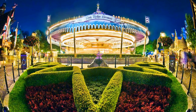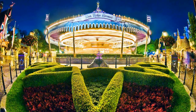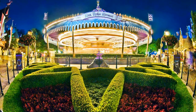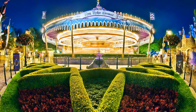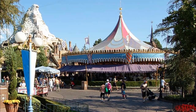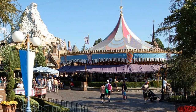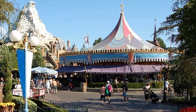I like carousels. Carousels are cool. They differ from merry-go-rounds because merry-go-rounds have animals and benches, but some of them don't move up and down, but carousels are just horses. And ironically, Disneyland's carousel was originally a merry-go-round. It was built in 1875, and it was in Toronto, Canada, when Disney actually bought it.